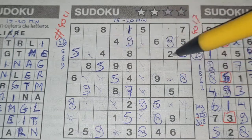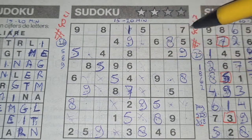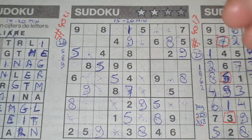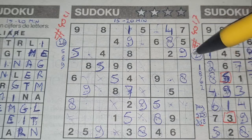So we have a 4 in this row, 4 in the second row, so in the third row, only two places left for the 4 should be here or there. We see that 4, no 4 there, 4 should be there.